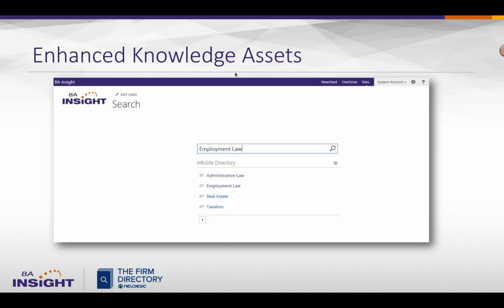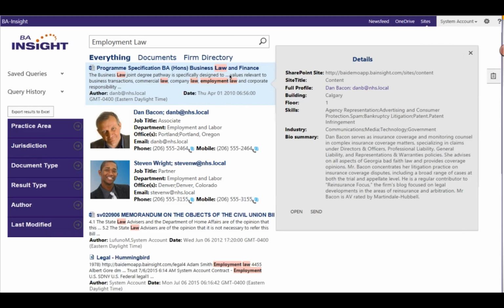So the first example we'll start with is enhanced knowledge assets. Now that I've pulled this data together, from Aderant and iManage and Elite, into my enterprise search, it's searchable from a single interface. What does bringing in expertise data allow me to do that we couldn't do before? So what we'll do is show a basic employment law search.